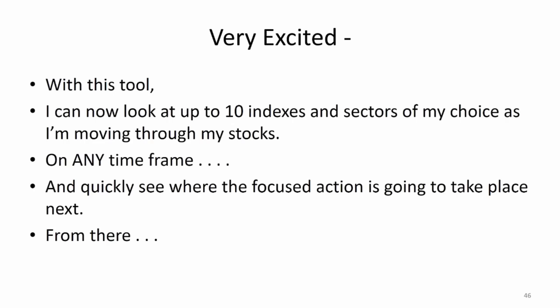So I got very excited, and with this tool, I can now look at up to 10 indexes and sectors of my choice as I'm moving through my stocks, and I can do this on any time frame. Okay, it's not just, oh, let me set up the weekly. I can flip to a 30, flip to an hourly, whatever, and I can see it very, very quickly. And I can quickly see where the focused action is going to take place, which is great.